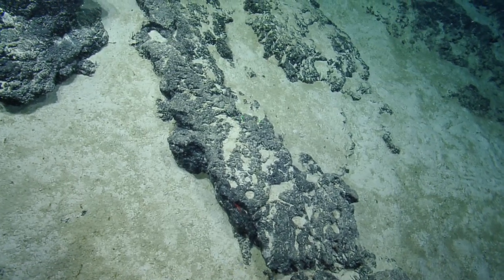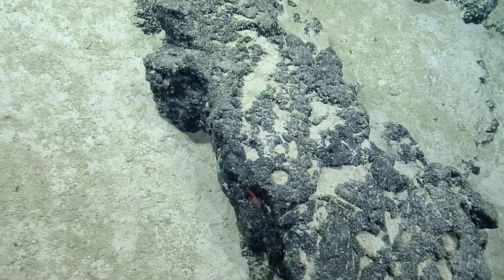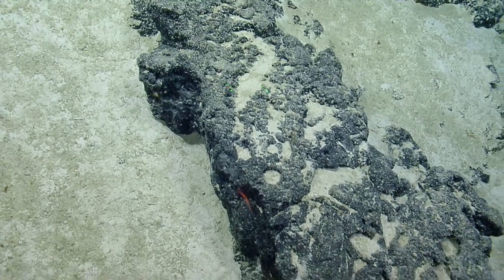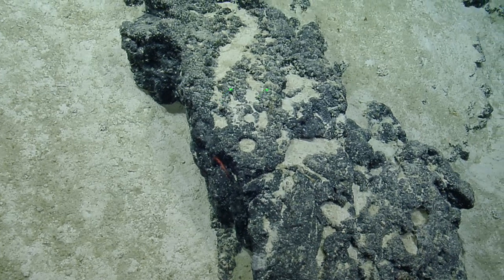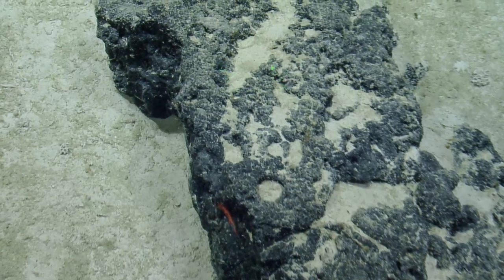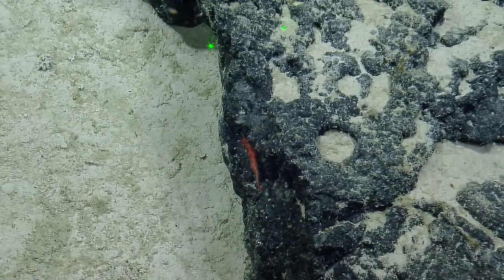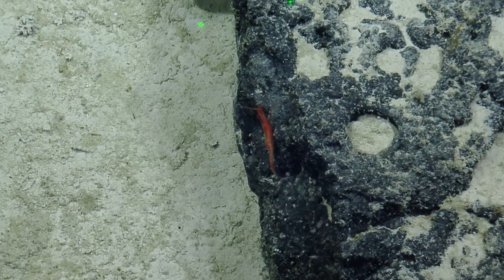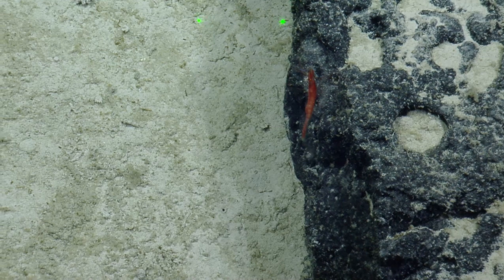Push in there for a minute. Brittle star? I think shrimp, but I'm not convinced yet. Push in a bit more. Yep, shrimp. Oh, shrimp. Pneumatocarcinus shrimp. Thank you. Okay, I can go ahead.